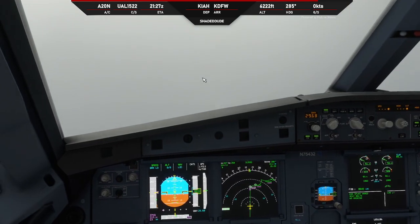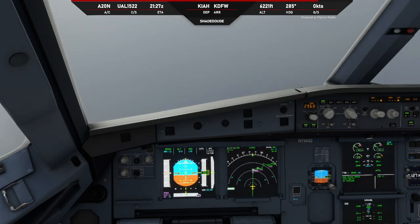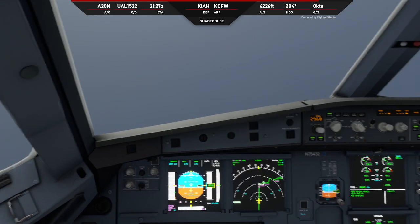American 2147, regional approach. Altimeter 2968. Expect the ILS runway 36 left. 2968 ILS 36 left, and we have Juliet, American 2147.